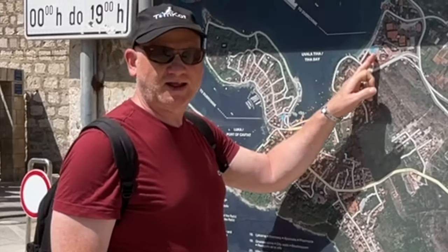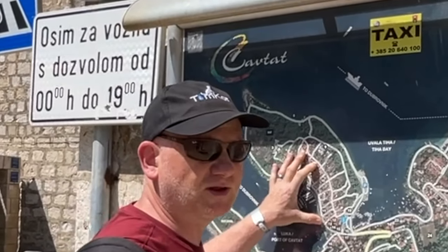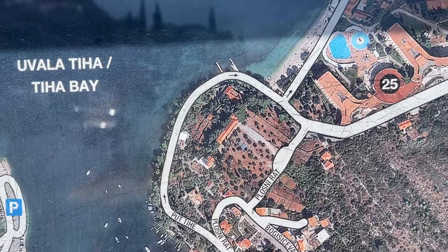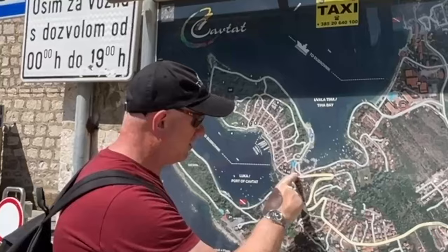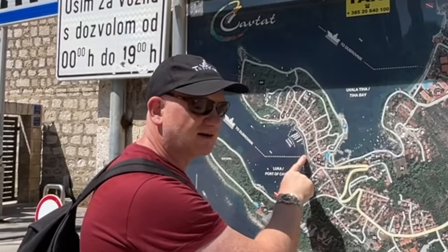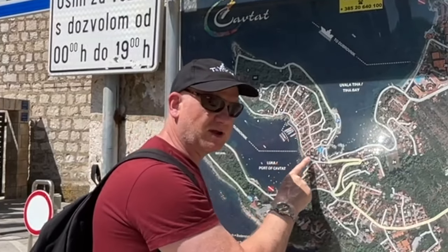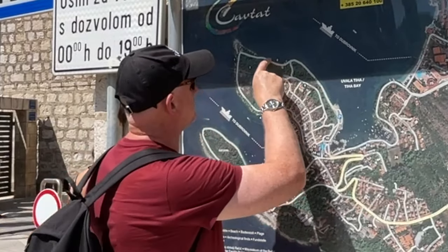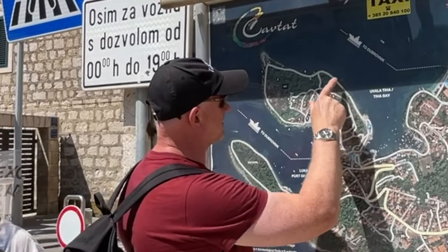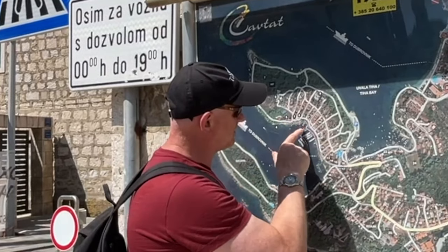So this is our hotel here, and there is a walking path all the way through to the main port. So on the first day, we went all the way here. We got to here, where I am now, and we walked all the way around there. But really, we could have just taken a shortcut across there and got to the main front. But that was a really good walk around. So if you do come into Cavtat, this is a bit of a peninsula, but there is a shortcut. You don't have to walk all the way around to get to the front.